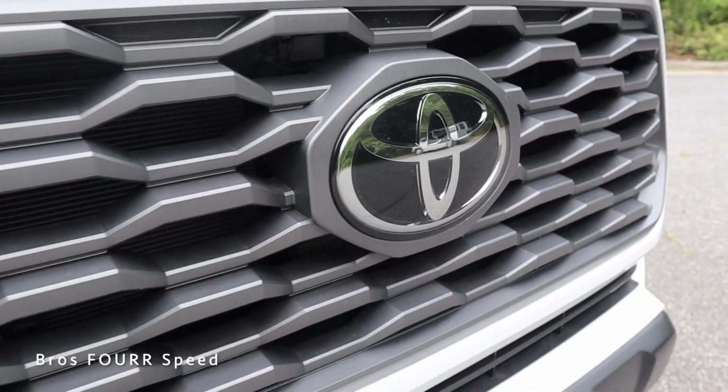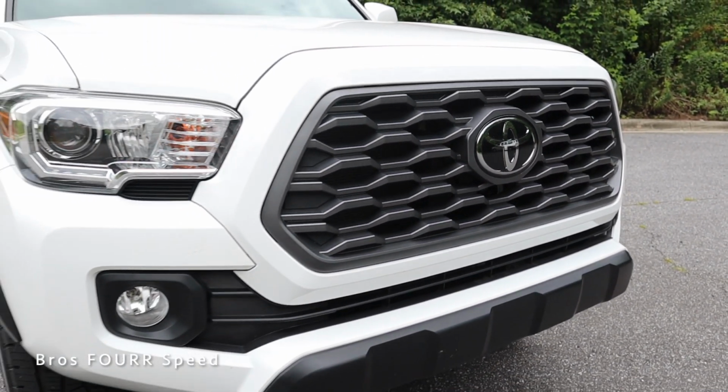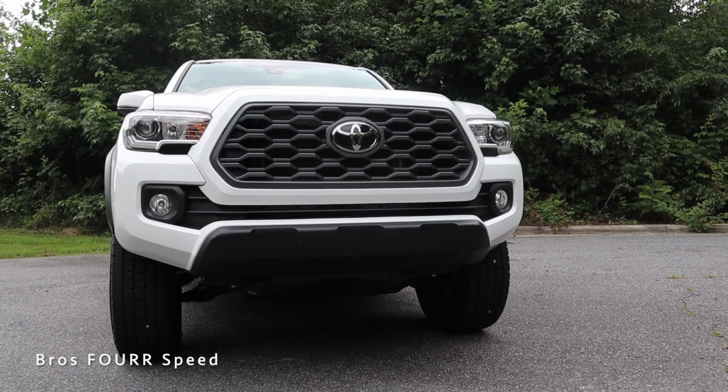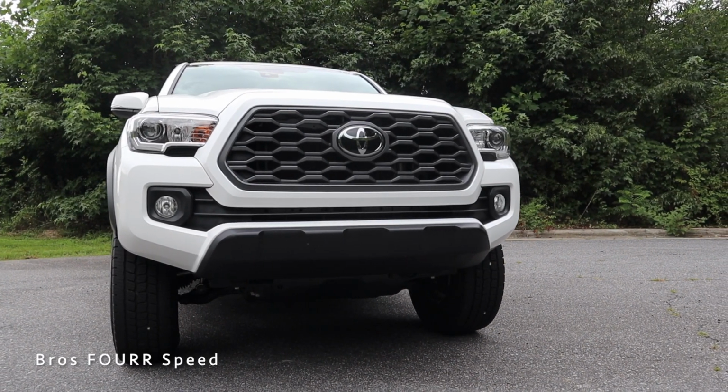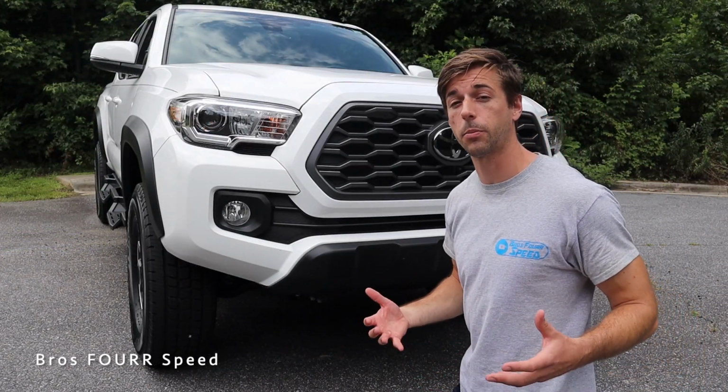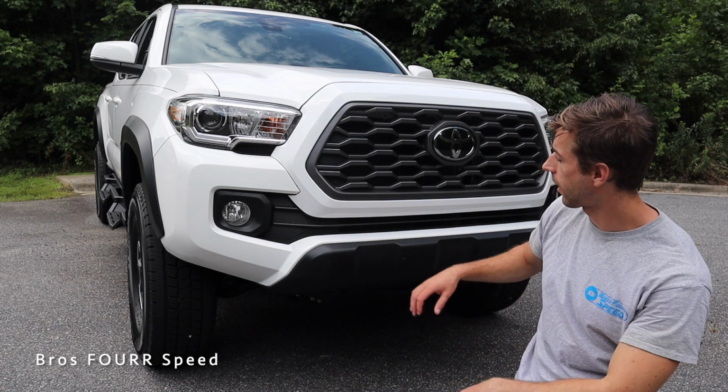And then as we work our way to this massive grille, you'll see it's finished off in a really nice dark gray. Plenty of cutouts in this to provide maximum cooling to that engine, as you can see. And then we have the Toyota badge right in the center, which also acts as a forward-facing sensor. So that's a part of the technology features that are offered on this model.